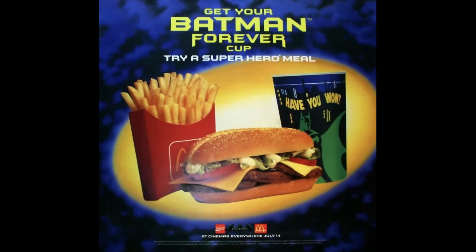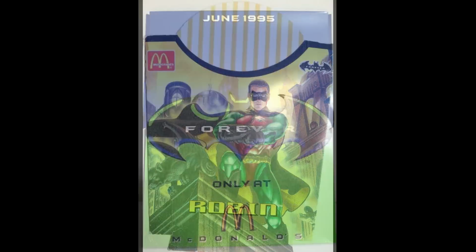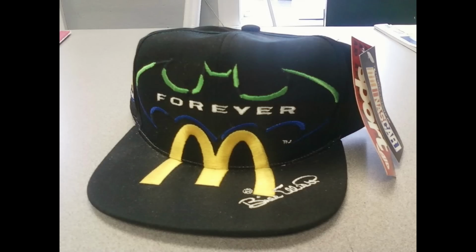The McDonald's Superhero Burger was released in 1995, and it was connected with the release of Batman Forever. The burger had 3 beef patties, tomato, lettuce, American and pepper jack cheese slices. However, this superhero burger did not last forever. It may have actually confused people, and it had a short-lived life on the menu.